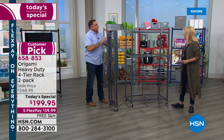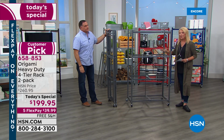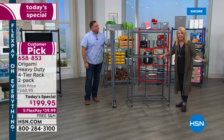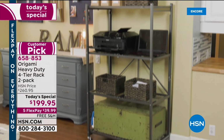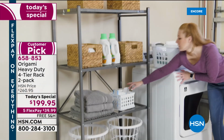And I'll tell you something else. It's not a $25 purchase, I understand that. But these are worth their weight in gold because it makes your life easier, you're more organized, and these go with you. A lot of us buy shelving, and guess what happens? You go to move, what do you do? You put it out in the driveway because it's trash. Yeah, you don't move it. These, once you buy them, they go with you wherever you go.